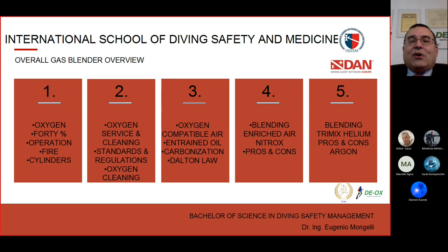In the next 4 lessons, we will talk about oxygen service and cleaning, so how to clean a cylinder, for instance, how to have the hoses, and which kind of equipment you need for a safe blending. Then we will go deeply into the standards and the regulation, and also talk about oxygen cleaning, so which operations to do for working with oxygen under pressure in a good way.